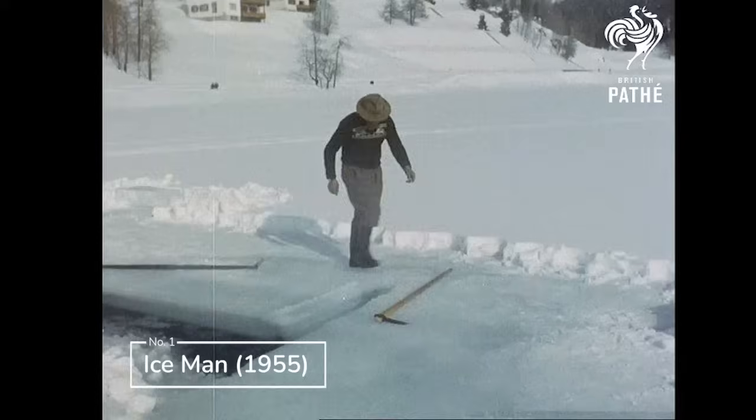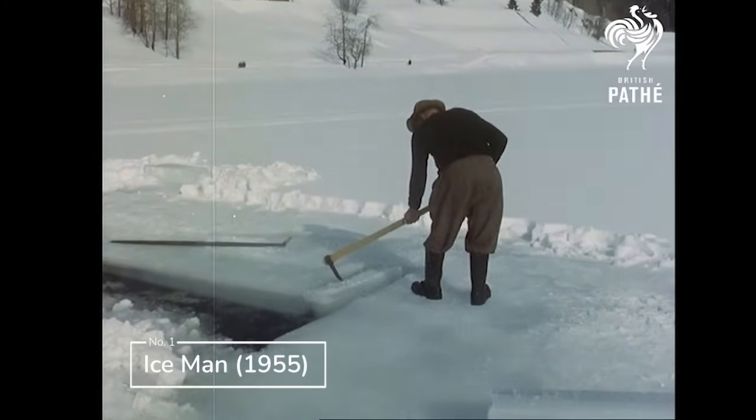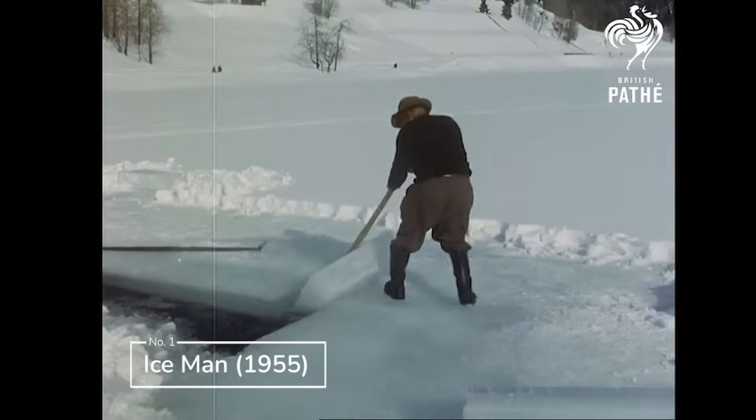It isn't often we see a lake being literally sawn up, but it's all in a day's work to Henri Rogatini. His job is to cut and deliver ice blocks to local hotels where they're stored for use in the summer months.